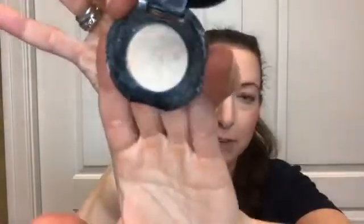It's totally true. All right, so I'm gonna go in with Champagne Pop, one of my absolute favorites. Hopefully you can see that color. Sometimes I use this as a highlight, but I'm actually gonna use this as an all-over base color for my eyelids tonight because I'm feeling frisky.